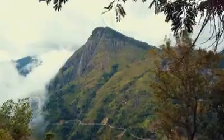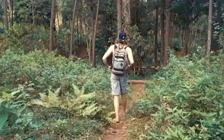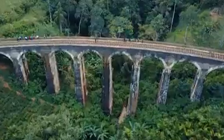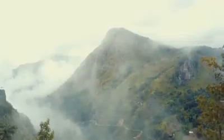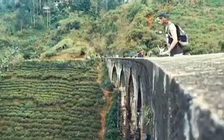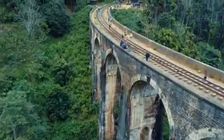Ella is located in the mountains, so it's a bit chillier, but you're surrounded by nature. With so much to do around Ella, you can easily spend 4 days here. Some things that you've got to check out are the 9 Arch Bridge, Ella's Rock, and Little Adams Peak. Pro tip, before you visit the 9 Arch Bridge, you want to check the train timetables. Trains cross the bridge throughout the day and you want to be there to catch one.